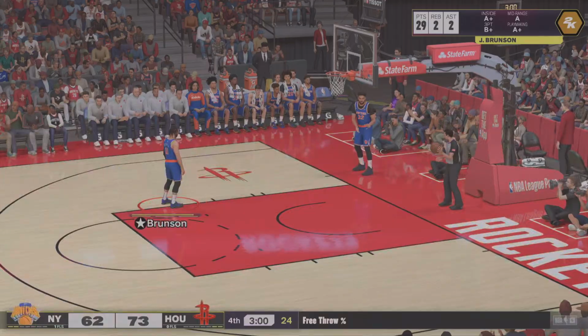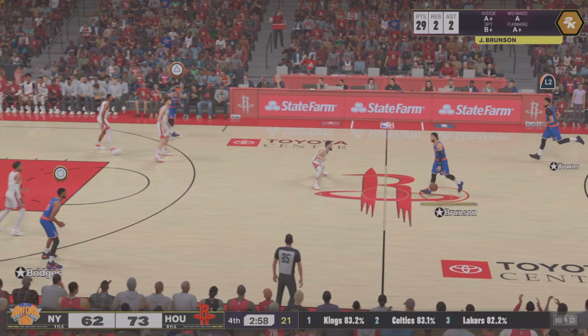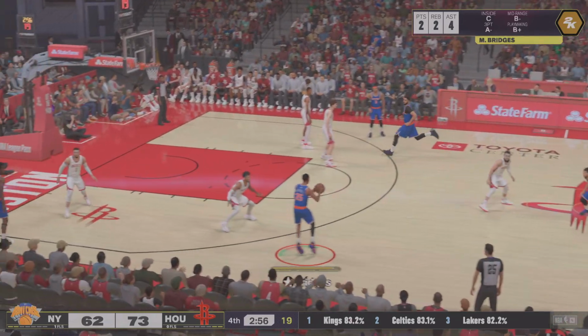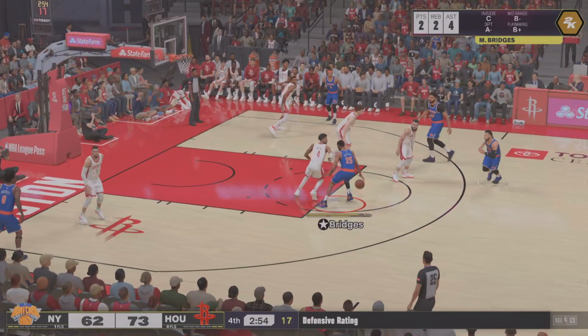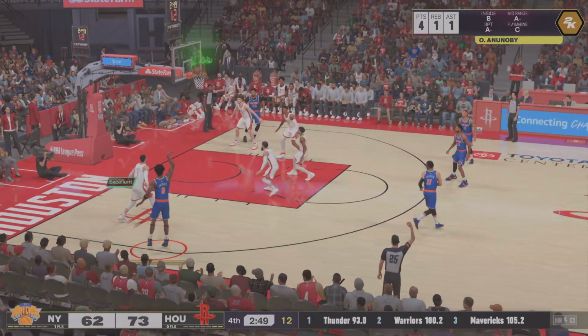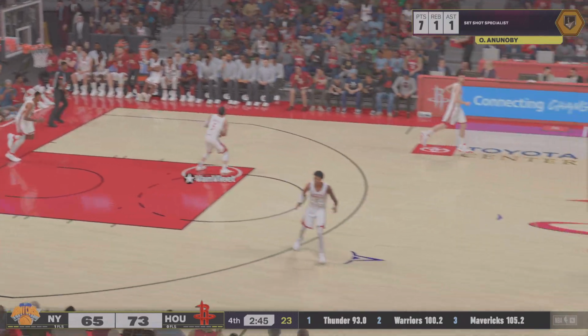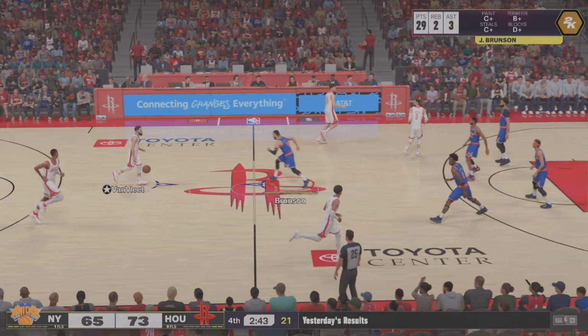Şengün's checked in for Houston. Jalen Green comes in for Amen Thompson. Bridges against Green. Runs in the pass to Anunoby. Good on the 3-point shot. And the D has gotten a little bit laxed here defending the triple.